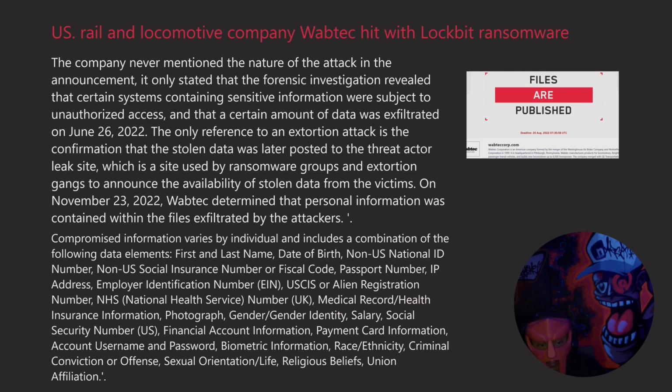Compromised information varies from individual to individual and includes a combination of the following data elements: first and last name, date of birth, non-US national ID number, non-US social security insurance number or fiscal code, passport number, IP address, employee identification number, USCIS or alien registration number, NHS, National Health Service number, UK medical record, health insurance information, photograph, gender or gender identity, salary, social security number, financial account information, payment card information, account username and password, biometric information, race and ethnicity, criminal conviction or offense, sexual orientation and life, religious beliefs, and union affiliation. So, they got everything.